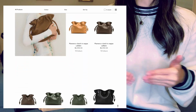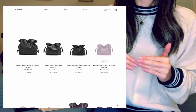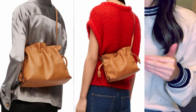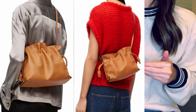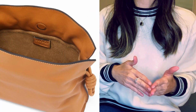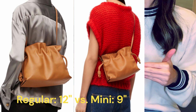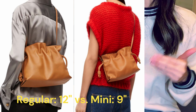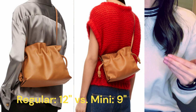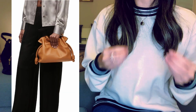I would say the Flamenco bag, again, ticks all the right boxes. Now, I may opt for a size up from the mini if I want to cinch it shut with all the stuff I want to put in it, but if not, it at least has a magnetic button closure for some security. The mini measures about 9.5 inches in length, and the regular, which I think is the next size up, is almost 12 inches in length, which sounds a little long, but I just don't think it will feel overly big when it's cinched up.